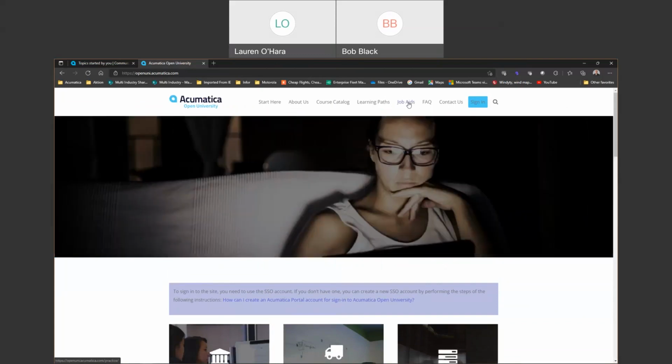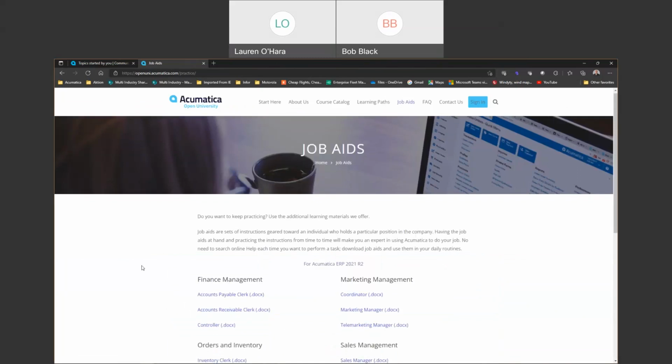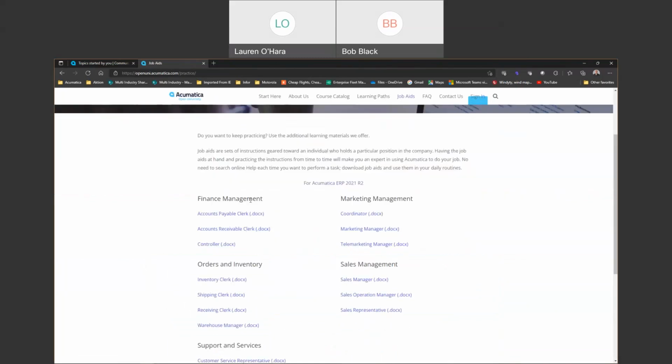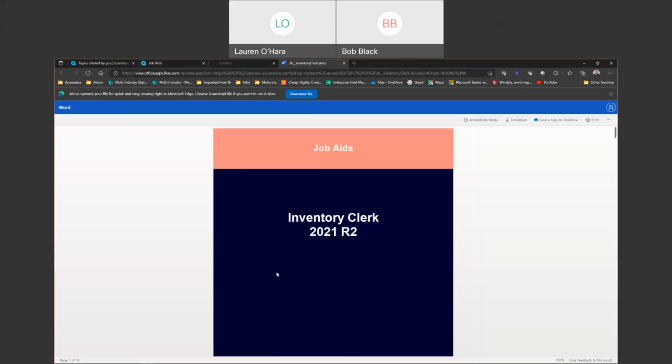One of the things that, if you don't know it's here, maybe you haven't been here and found this, are these job aids. Job aids are documents. These are Word documents, so they're completely editable, right? So you want to open up inventory clerk, right? So we're just going to open up an inventory clerk, and here's the job aid for an inventory clerk.